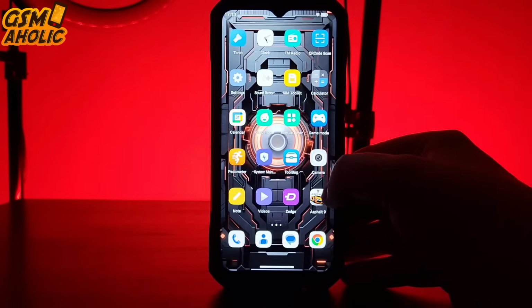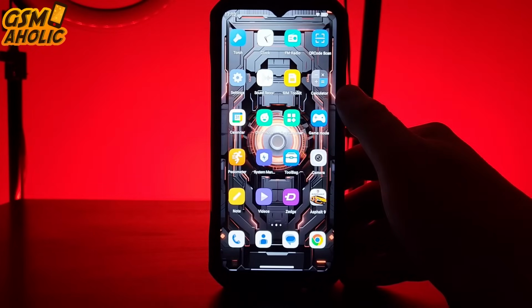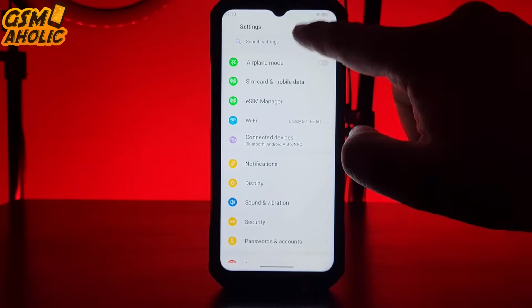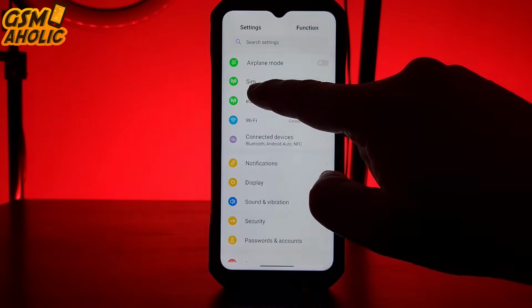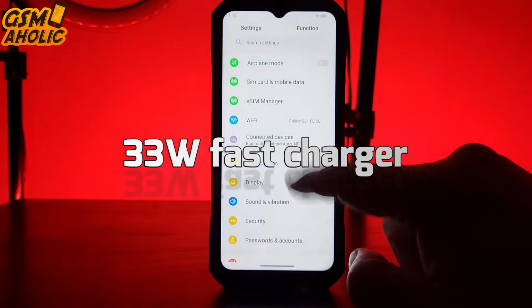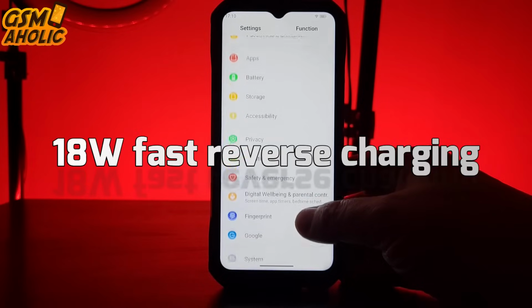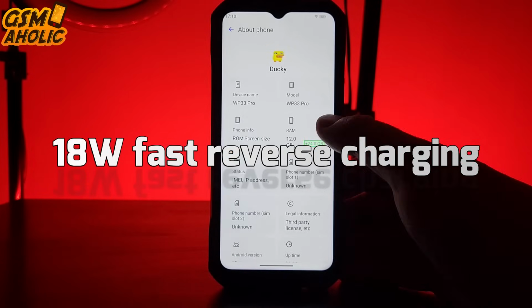You can also expect rapid fast charging. The phone's huge battery capacity ensures a full week on daily use. Once fully charged with its 33-watt fast charger, the WP33 Pro is the first of its kind to have 18-watt fast reverse charging technology.